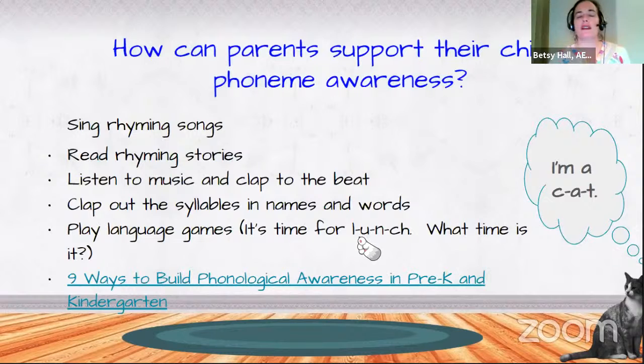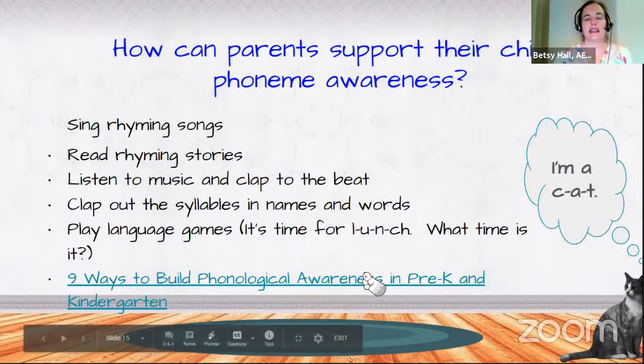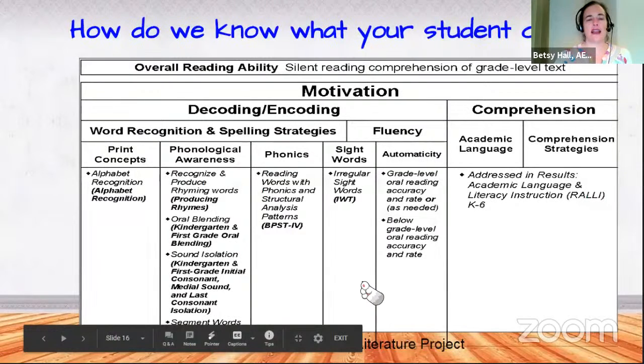Here's an example for how they can listen to blending. Say, it's time for l-unch. What time is it? Time for lunch. So you're making the sounds and you're asking them to blend together. You can do the opposite. You can say, all right, I'm going to say a word. I want you to tell me the sounds that you hear. We're going to have some ham. What do you hear? Three sounds. That's great. And then I linked on here on this slide.